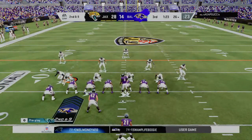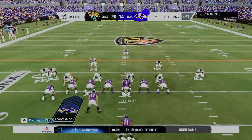Here's 2nd and 9. Let's go, D. Big series right here. We got to step it up.